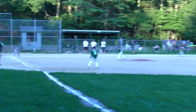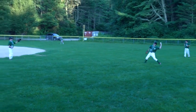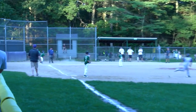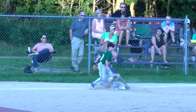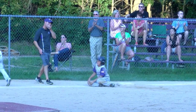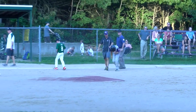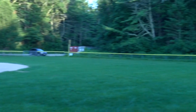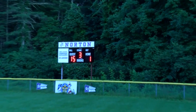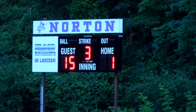The pitch and a hard hit ball past the second baseman into the outfield. Outfield fields and throws into home. Safe at home. The throw to third, and he is out at third. But two runs score for the Norton Lancers. We head to the top of the fourth inning with the score: Mansfield 15, Norton 2.